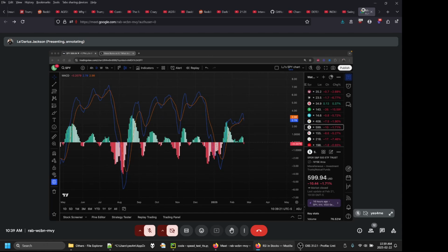Got a question in the chat. When I add the RSI, it always shows a separate graph under my candles. How do I get it to the graph? Jen, I'm not sure what you're referring to. It asks, are you using TradingView, Jen? You can just write it in the chat. I think I found the box. Perfect. All right, back to the MACD.